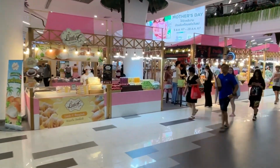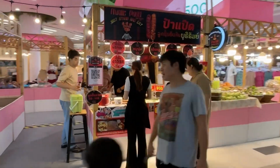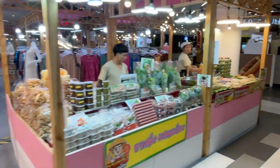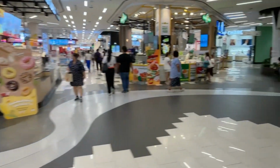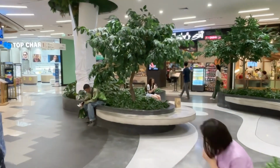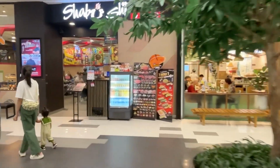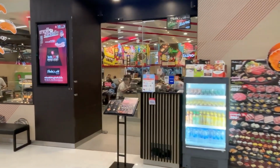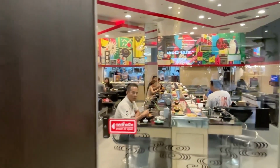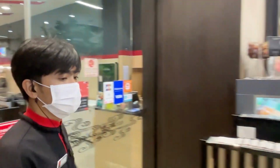There's your local low-level food court here. These stalls come and go, they change all the time, but there's some food ones here at the moment, which is quite nice. And there's a very good restaurant, which is a little bit unique to Southeast Asia, where you sit and all the food goes round on a conveyor belt and you pick what you want and pop it in the pot. That's 399 baht per meal. Eat all you want for 399.